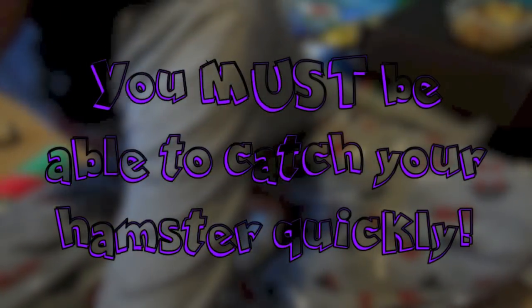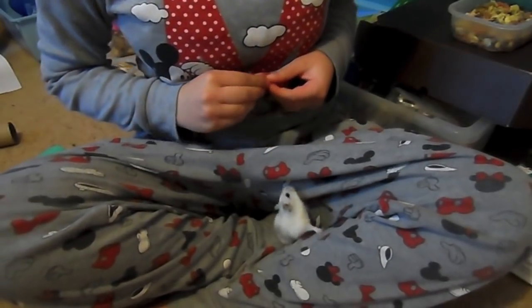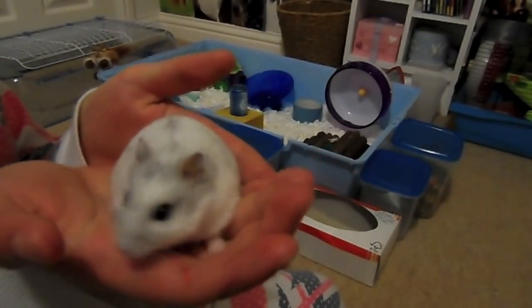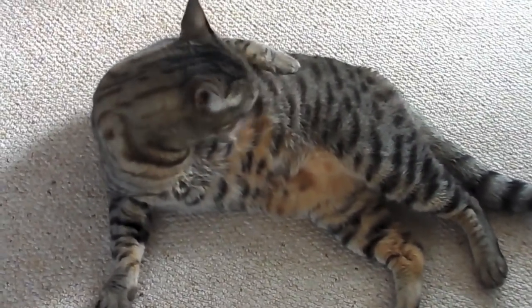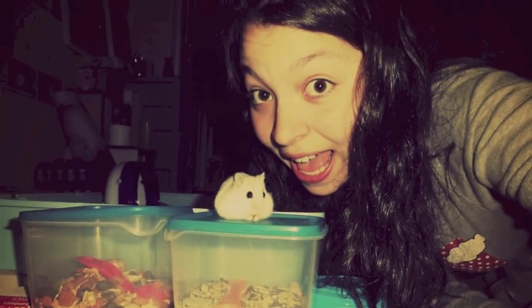And you must be able to catch your hamster quickly in case of an emergency, so make sure that you can handle them as well as them being tame. You must be able to handle them across your hands safely without getting worried. If you're unsure, do use a glove, but if you are that unsure, then I don't think you should free range. Make sure all other pets are out of the room. It's so dangerous if a cat was to walk in. It could easily catch the hamster and kill it in a minute. And you must be alert and happy and ready to catch your hamster if necessary.